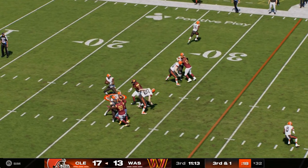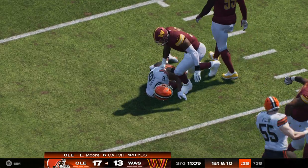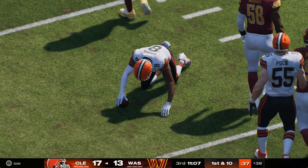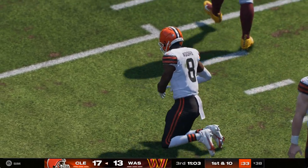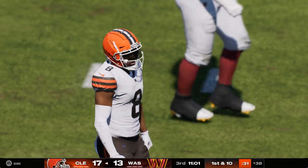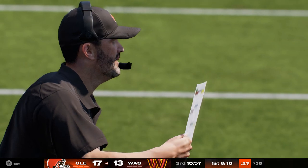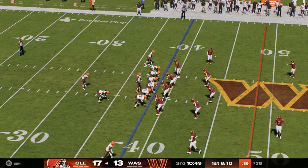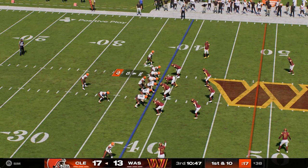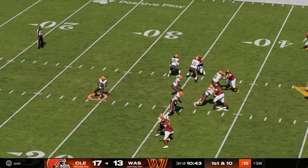Looking to throw on third and one. That's caught for the first. And he'll get it up near the 38-yard line before going down. They get six and a first down as well. New set of downs for him at the 38. Here's Watson, first and 10.